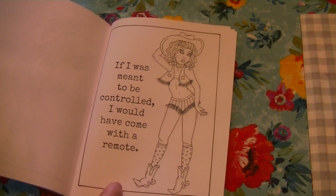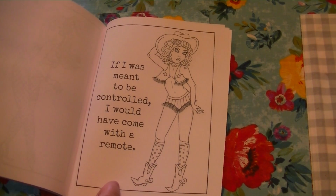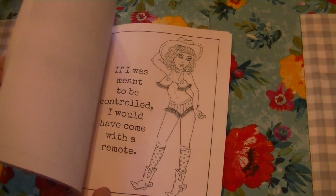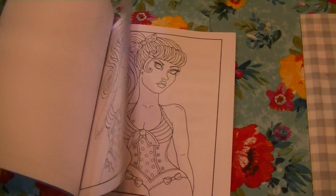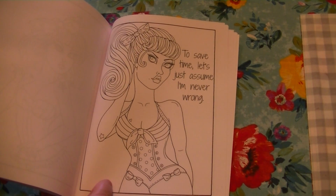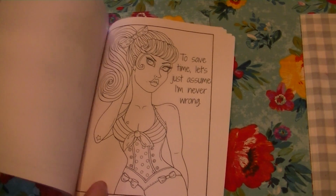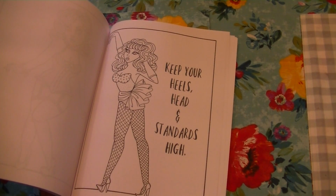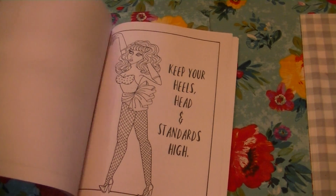They're just typical Deborah. "If I was meant to be controlled, I would have come with a remote." "To save time, let's just assume I'm never wrong." These kind of things are really funny. "Keep your heels, head, and standards high."